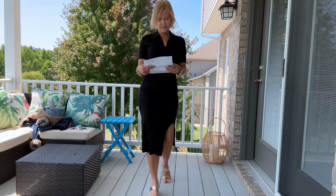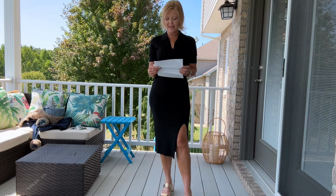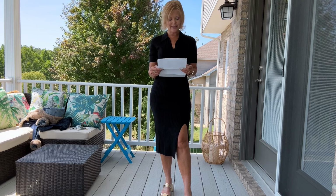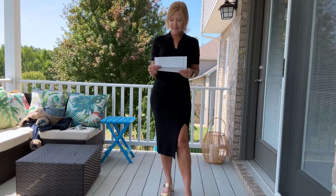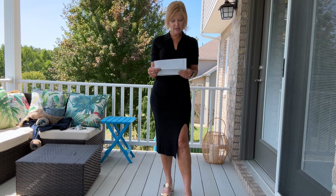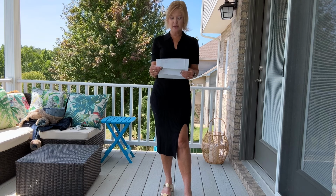This one is called the Lindy Dress. I'm wearing a small. The regular price is $99. My price would be $79.20, same as the other dress. And then the Sherpa collar trucker jacket by Liverpool, $129. My price would be $103.20.